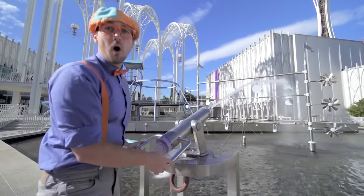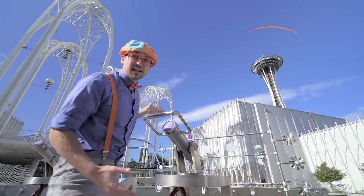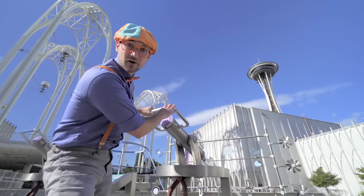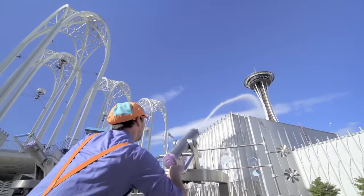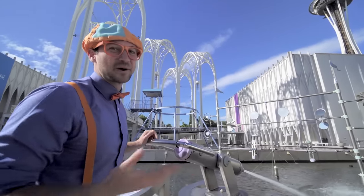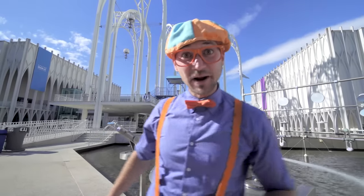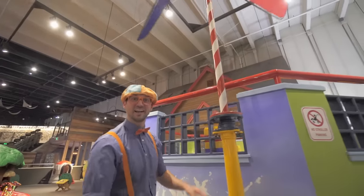Whoa, what's that way up there? Do you see that? Yeah, that's the Seattle Space Needle. I think we should take the water power gun and try and shoot way up there. Here we go. It's such a nice day. I wanted to give them a cool break of water, but it's too high up there. Let's go see what else there is around here. Pretty fun.